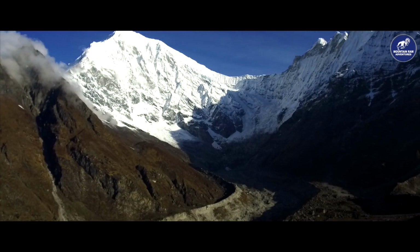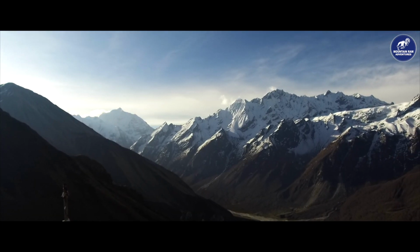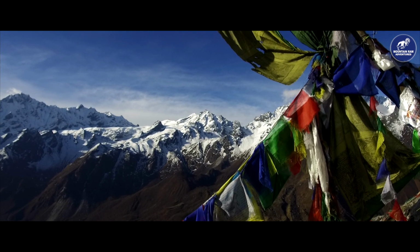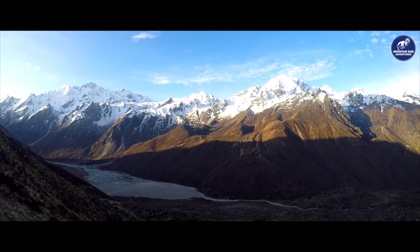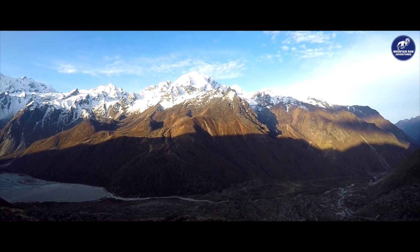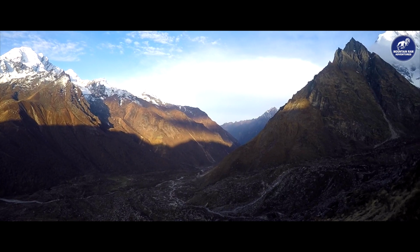This trek is favored by those who prefer more remote trekking routes without sacrificing the spectacular panoramic mountain views. Mountain Rhyme Adventures recommends the Langtang Valley Trek for those who want an enjoyable trekking experience that is less strenuous than some of the other trekking routes in Nepal.